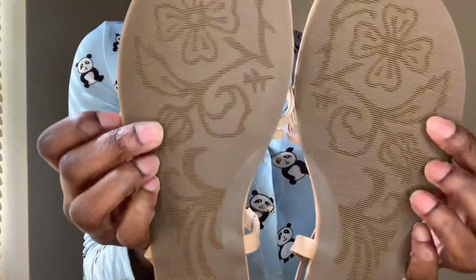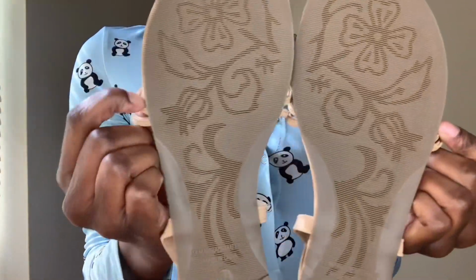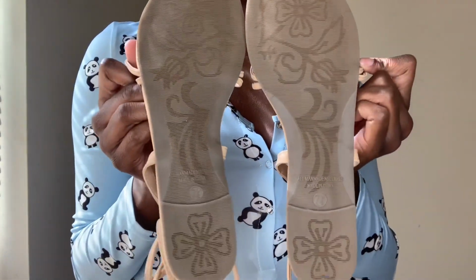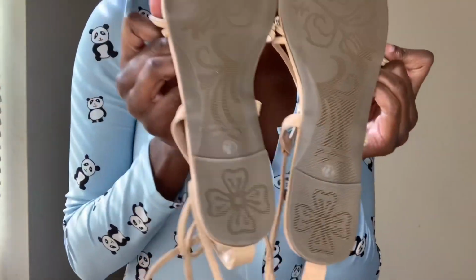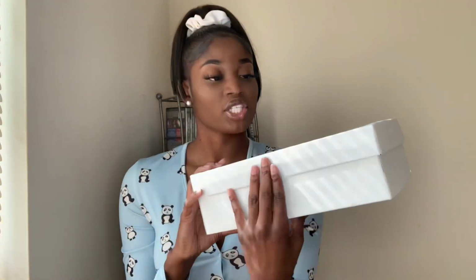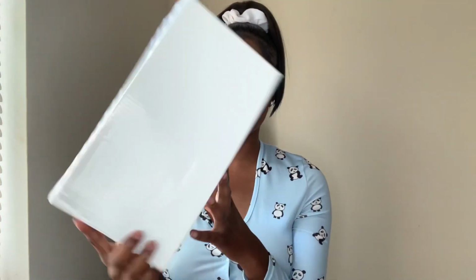And then the details on the back as well. Y'all don't mind my nails, please. That is not the point of this video. So cute. And then these are a 7.5 as well. Okay, so I believe this one is SHEIN. It doesn't have a logo, but I'm pretty sure it's SHEIN.